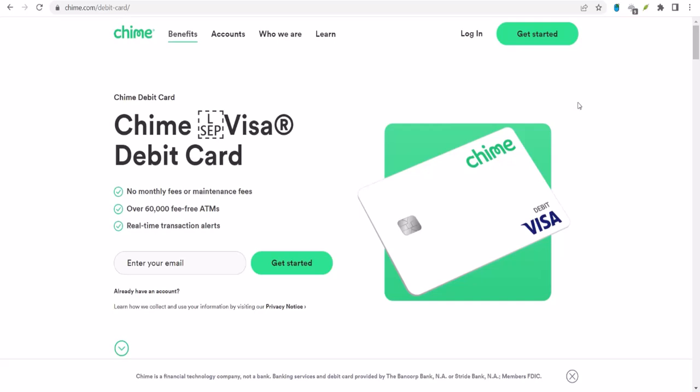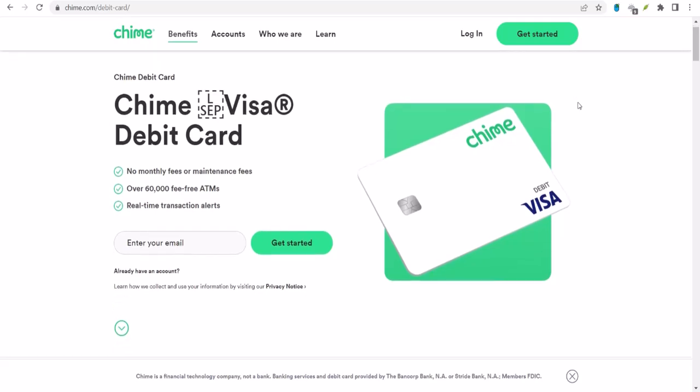Alright, Money Squad, that's a wrap on Chime transfer limits. Remember, while I've covered the basics, it's always a good idea to check the Chime app or website for the most up-to-date information. And if you're still unsure, don't hesitate to contact Chime customer support.